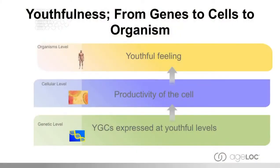So again, I mentioned before, youthful feeling is very much related to how productive your cells are and how youthful they're expressing themselves. And those cells, in terms of their energy production and how they're able to cleanse themselves, are also very much dependent upon how the genes are expressing themselves. That's targeting the sources of aging. Now, if we want to feel youthful again, then we should start to look at the machinery that provides energy for the cell and for the human body.